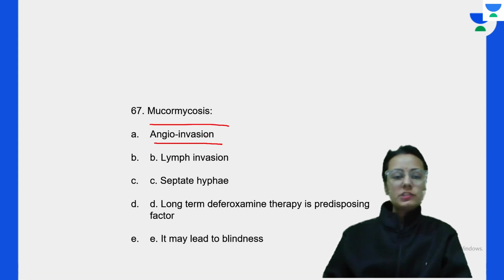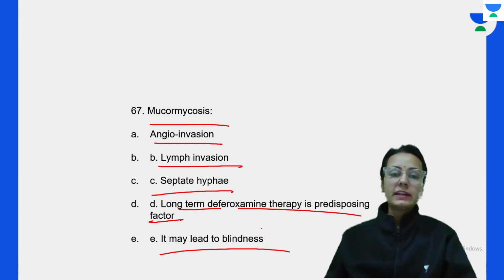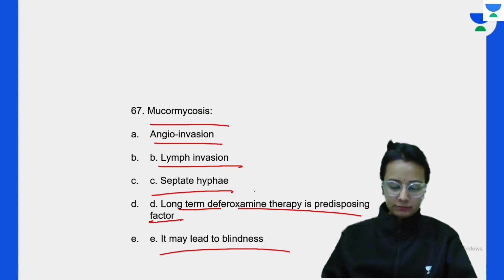Mucormycosis: angio invasion or lymph invasion, septate hyphae, long-term deferoxamine therapy is a predisposing factor. It may lead to blindness. So regarding mucormycosis, which of the following statements is true?